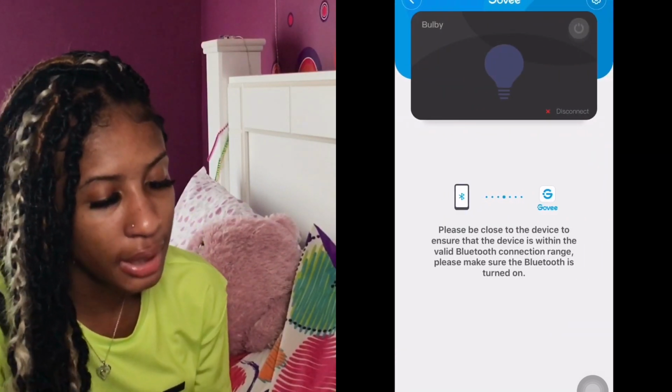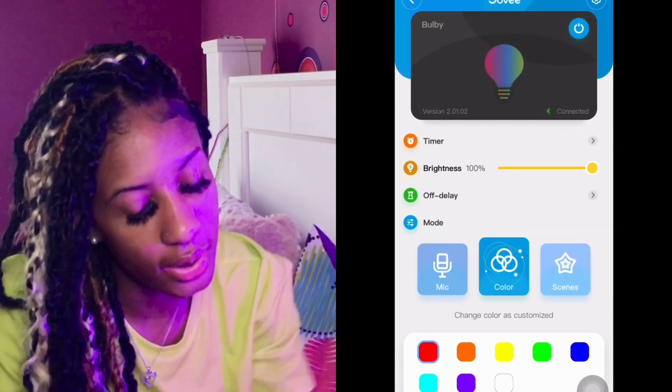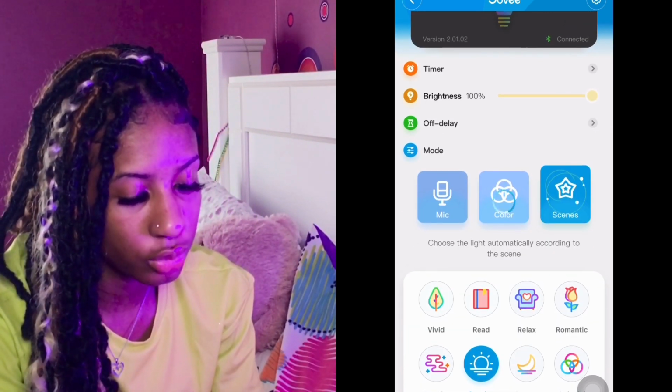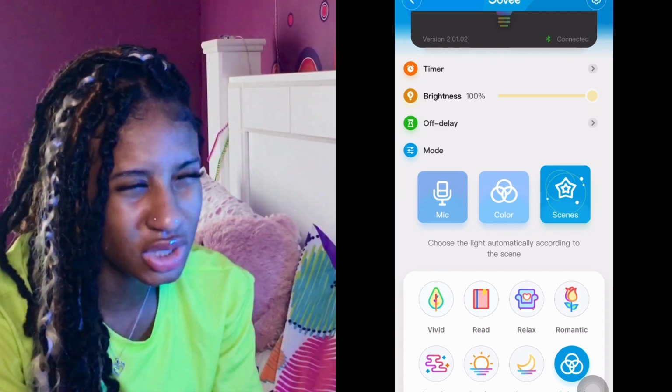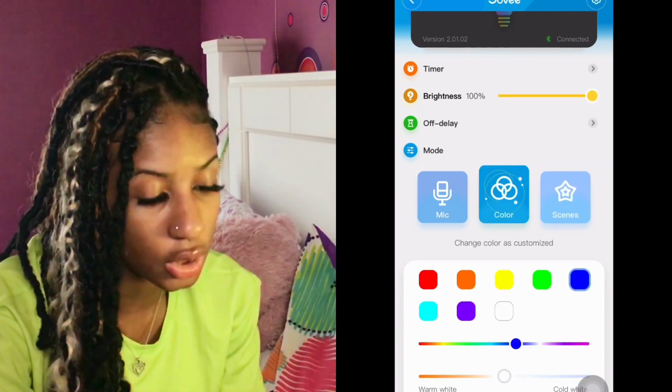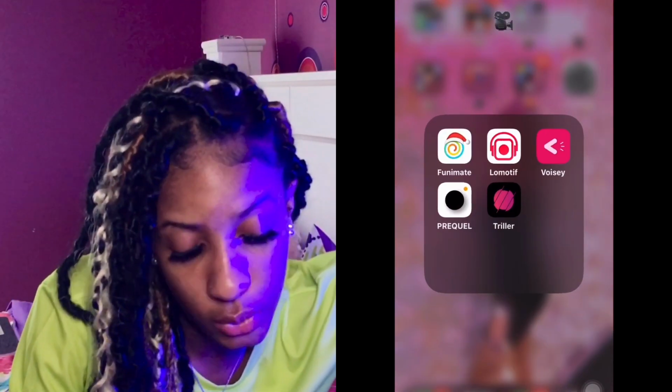And then finally, my light bulb app. This is how I get the different colors in my room. It does any color you want. It is $12, and of course it was from Amazon. So if y'all want the link to this, let me know. But that's that on it.